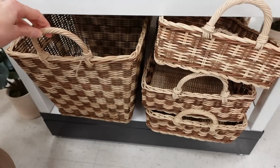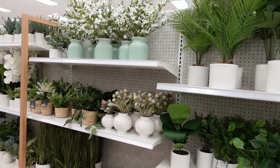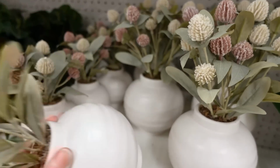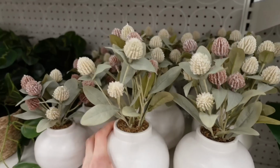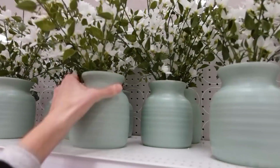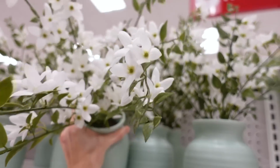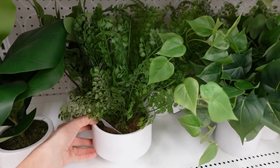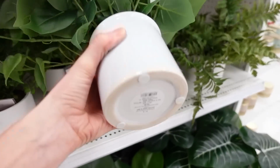There are a few others that I'll share with you later on, but they had these baskets in a couple different sizes. And then of course, tons of plants. These were $25 for the large one and $15 for the smaller one, but I like how soft the coloring was on it. And this one plant is so pretty with all the white popping out of it. Really good. And then greenery, they had some really realistic options. This, I think it's called a spider plant, was fantastic.